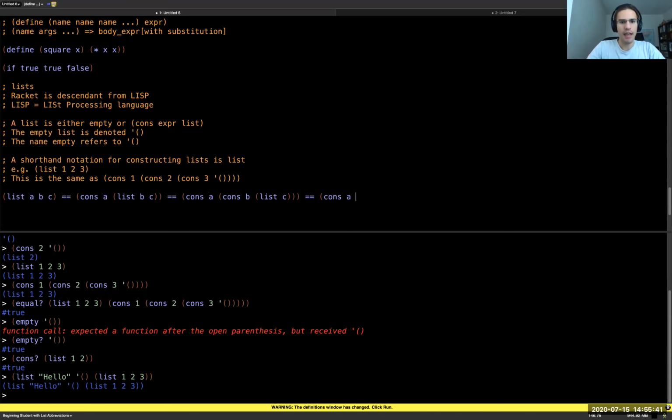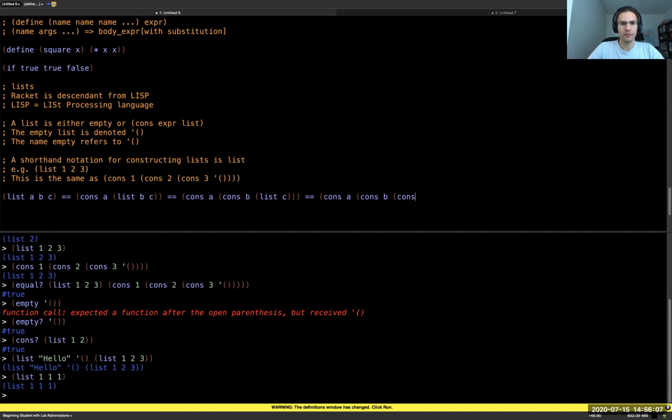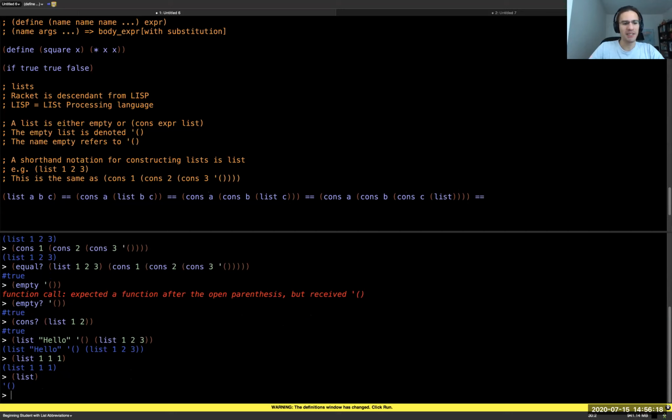cons A. Now here A, B, and C are names, so they don't make sense. But imagine the names being replaced with any sensible value. Oh, right. But yes, the names can repeat. Okay, that makes sense. And then just list with no arguments is the empty list.